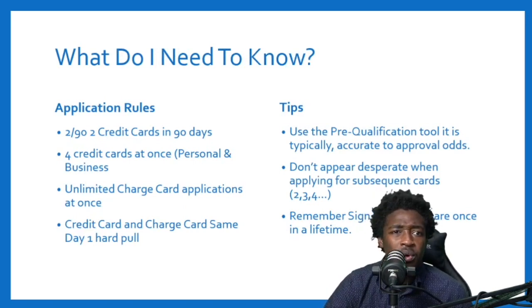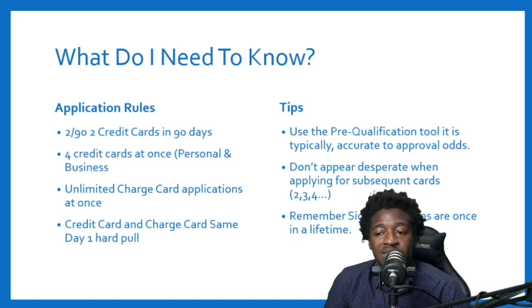So, what do I need to know in order to take advantage of this strategy? This is a very easy strategy to take advantage of once you know the insides to it and you know all of the rules. American Express has this rule, 2 and 90, which is you can get 2 credit cards, listen closely, credit cards in a 90-day period, which is 3 months. So every 3 months, you're able to apply for 2 credit cards. You guys got to keep that in mind right there.